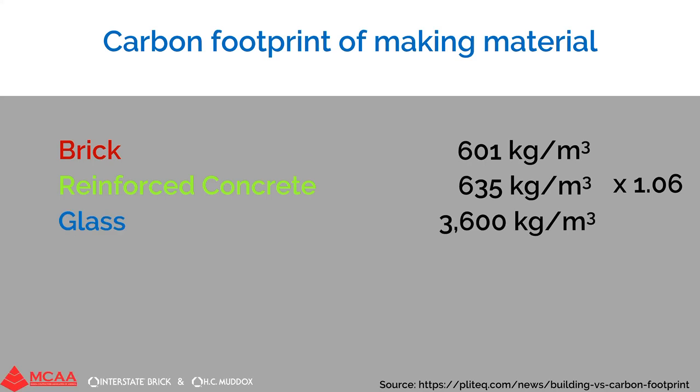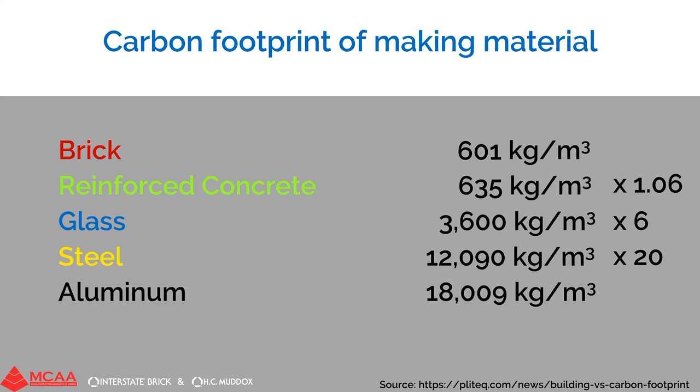Compared to glass, 3,600 kilograms, which is 6 times the amount of carbon released into the atmosphere to make a cubic meter of glass as compared to brick. Steel, 12,000 kilograms, which is 20 times more carbon released into the atmosphere to make steel. And aluminum is 18,000, or 30 times the amount of carbon released into the atmosphere to produce 1 cubic meter of brick.